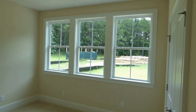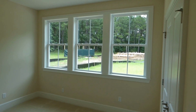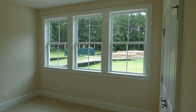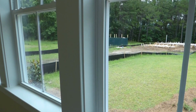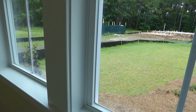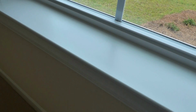Back bedroom on the back left side of the house with a trio of windows. Those are all vinyl clad windows, of course, with the interior flat mullions for easy care. Wood wrapped windows. They'll have to be getting their blinds to install. And the finish work in this house, by the way, is very nice. This is one of the things we look for.